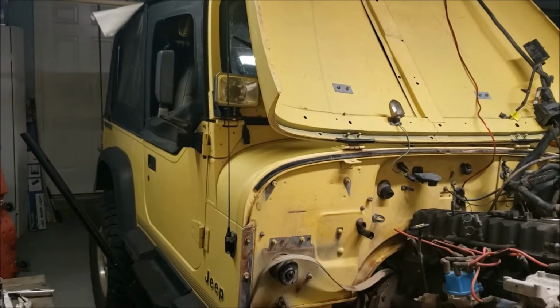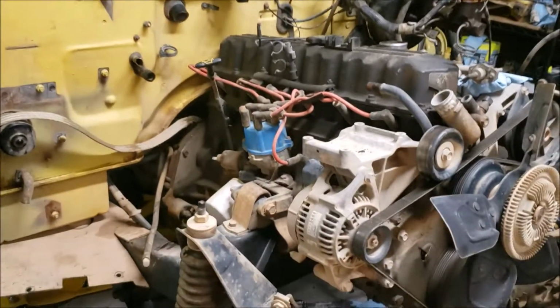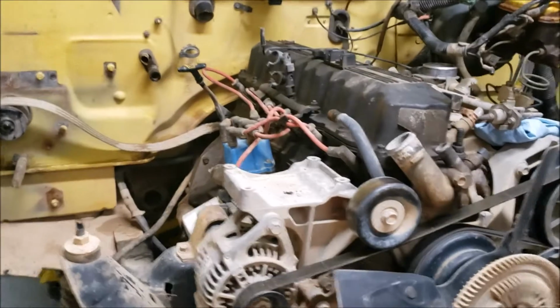So my newest project is helping a friend with his old YJ Jeep. So I'm starting the video a little late. You can see the front end is off and the engine is coming out, and I will show you why.